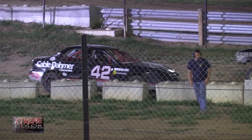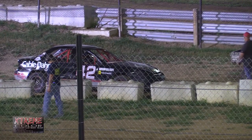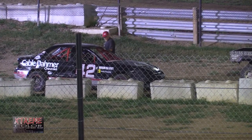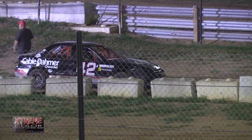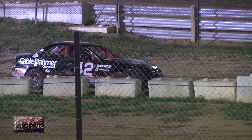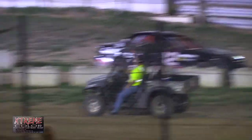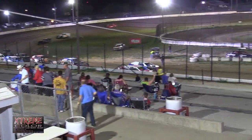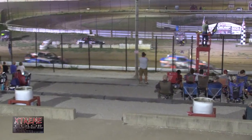Next feature out is going to be your Power Eye Midwest mod on the pole after a heat win. The 68 Jake Martin. Outside of him, your point leader, Dustin Dennison. Second row inside the 23 of Dakota Dillon. Outside the 2J of Jordan Beard. Third row inside the 11S of Scotty Boo. Outside the 114 of Walker Bergen. Fourth row inside the 12H of Drew Hill. Outside the 7557 of Dale Tiedemann.